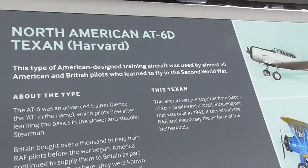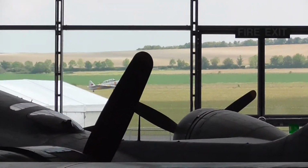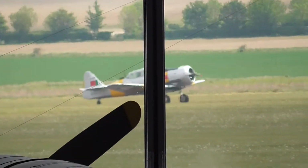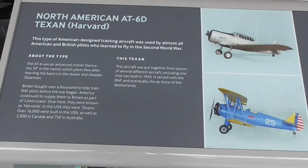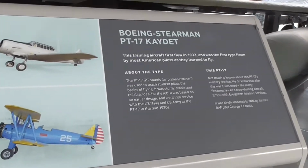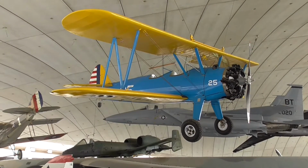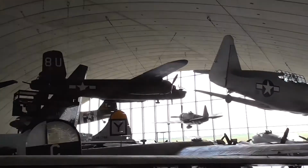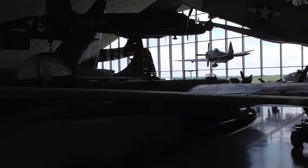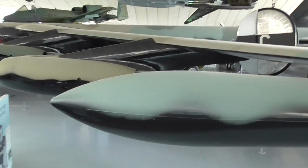Interesting. We've just come across this, and it looks like there's one out here, taxiing. So they have the blue one right there. And this is the Texan over here. This is the extra fuel tank on the end of the B-52 bomber. Massive.